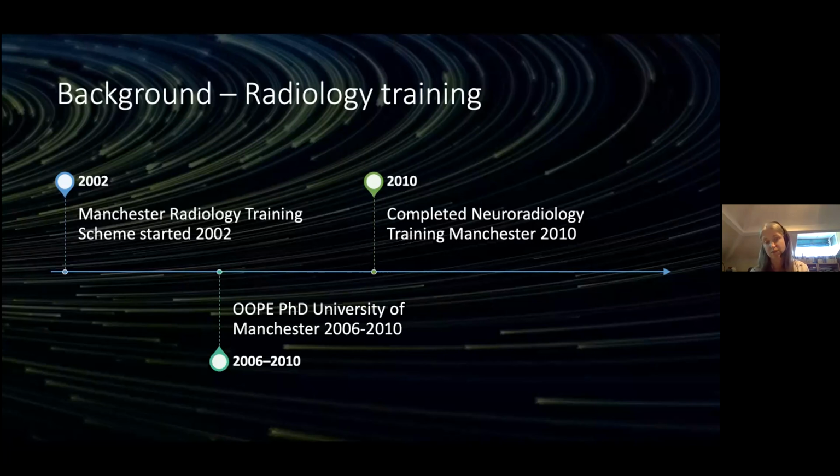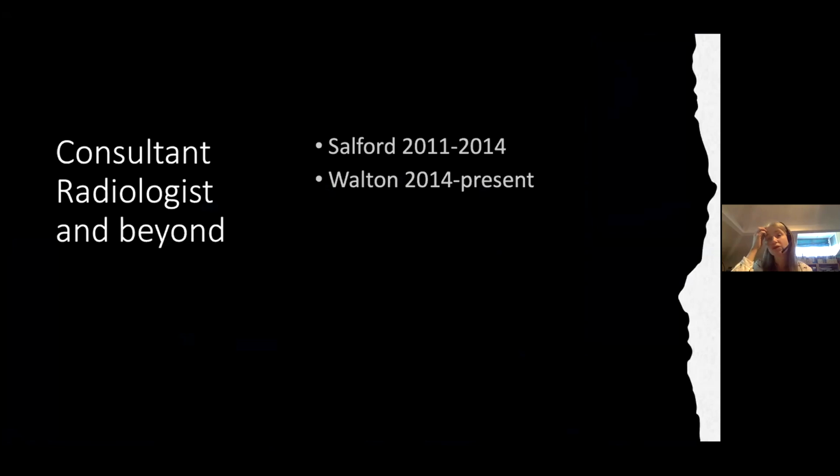It took 3.5 years, because I had a baby in the middle of that. So I had 6 months maternity leave. I came back and completed my neuroradiology training, which was reduced because some of my PhD counted for my neuroradiology. And then took a consultant post in January 2011, initially at Salford, and then I moved over to the Walton Centre in 2014, where I've been ever since.